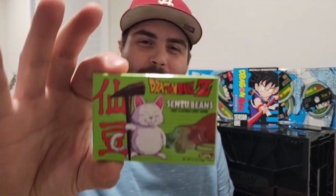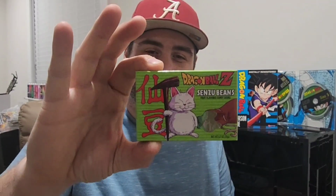I was perusing through the candy, had no intentions of buying anything in Five Below. We were just going to spend some of my little man's Easter money. But I came across these Dragon Ball Z Senzu Beans. Had to freaking pick them up. And then I came across several versions of a Dragon Ball Z energy drink. There's the full can right there. Shout out to Super Russ 9000 and all you hardcore Vegeta fans out there. Hoping that energy drink puts me over 9,000. First up, I'm going to try the Senzu Beans.